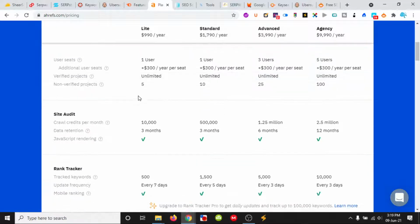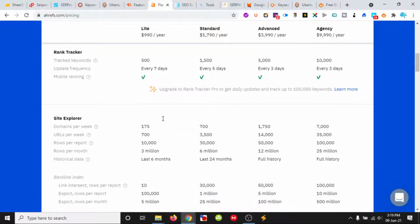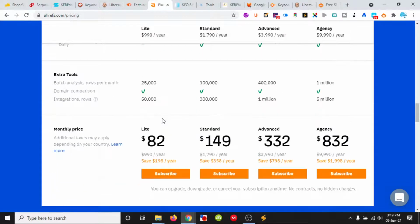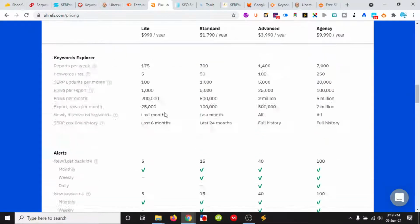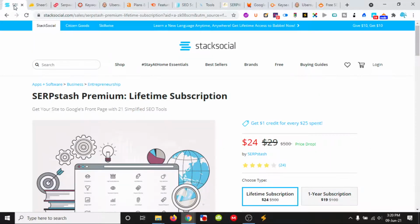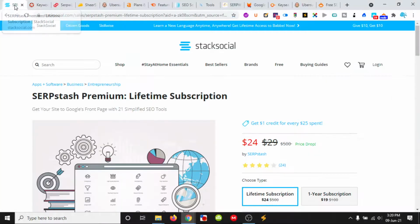Verified projects, you get unlimited, 5 unverified, 10,000 months. So you just have to look at these details and go through, guys, and see which one you like. Obviously, the guys that are charging these high monthly subscriptions and don't have these lifetime deals have been in the game for longer. Maybe their search results are slightly more accurate. I'm not sure. That's something that you would have to play around with and find out. But now, so far what we've got in terms of price points, let's have a look at what they do.